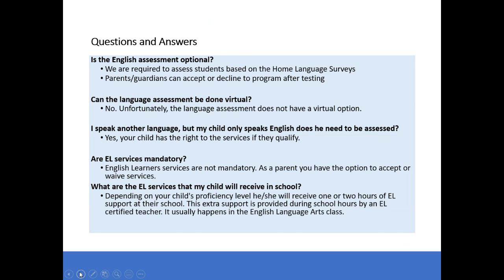What are the EL services that my child will receive in school? Depending on your child's proficiency level, he or she will receive 1 or 2 hours of EL support at their school. This extra support is provided during school hours by an EL certified teacher. It usually happens in the English language arts class.